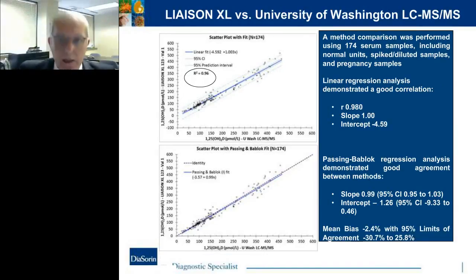Once we established that the two methods are equivalent, we compared our assay to the University of Washington. We selected 174 serum samples, again including normals, diluted, and pregnancy. Using linear regression, we had a very good correlation: the R was 0.98, the slope was 1, and the intercept was minus 459. The Passing-Bablok also shows good agreement: the slope was 99.99, the intercept minus 126, with a mean bias of minus 2.4% and limits of agreement between minus 30.7 and 25.8.